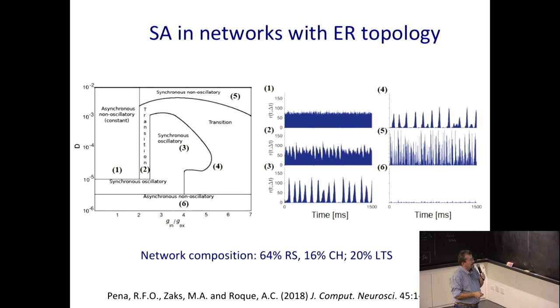And this is for a little bit of noise. The line here for the noiseless case is different. The line here for the noiseless case has oscillations. So I was just advancing something. For this case here, we have an oscillatory state. For this one, you have a different one, an AI-like. And for this one, one can have different types of behavior.